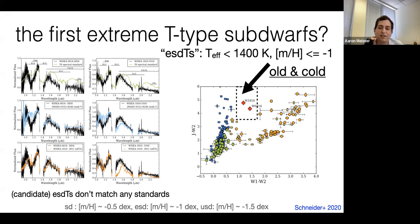And what's also interesting is that independently, he kind of made the same color plot, which is shown on the right as what I had just shown in the previous slide. And interestingly enough, these two objects with really weird spectra that suggest they're cold T dwarfs, but with very low metallicity, they live in the same color outlier space as what we had selected with Spitzer sort of by accident, but not known what they were.